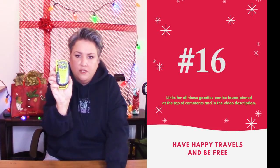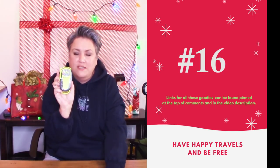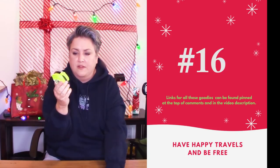But I chose the Rescue Link personal locator beacon because I don't need the functionality that a lot of the bigger ones have. Some of them, you have to have a subscription, and they offer text, which is great if you're like a backcountry hiker or something like that.